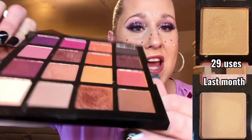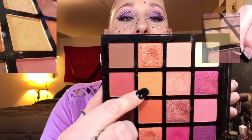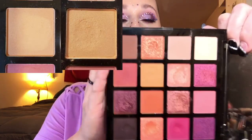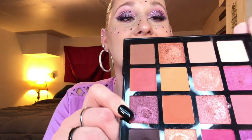There is not even really that much of a dip on that pan yet, which is crazy considering I have used that pan almost 30 times so far. As you can see from the comparison, it pretty much looks the same. I've noticed with these LA Girl bigger palettes like these, they are extremely hard to hit pan on. 29 uses and not even the slightest of a dip yet.